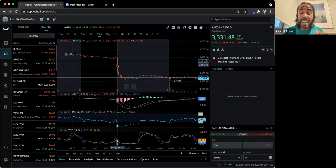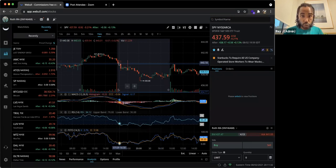Now, within the time that it did that, you can literally still trade the SPY. Okay, so the SPY, I came and bought a put here because I saw Amazon drop, and I had no clue that you could actually continue. You have about 15 minutes to trade the SPY after the market closes.